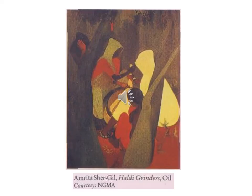Now, moving to the modern Indian art. This is a painting by Amrita Sher-Gil. It's called Haldi Grinders. You can see how the painting has been touched upon with light yellows. Haldi is turmeric. It's an oil painting.